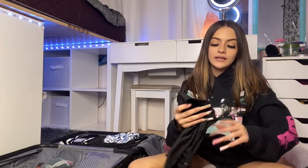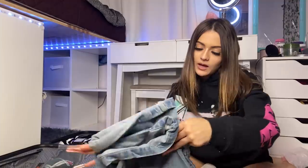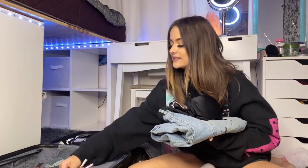Next outfit is this shirt with this strap and these pants. Really cute. I'm gonna put this one in this side over here.